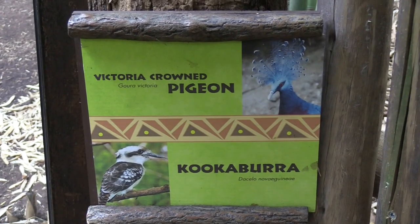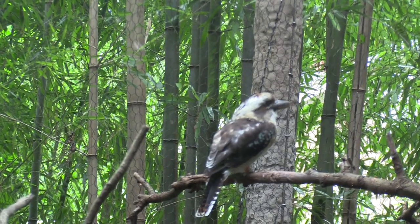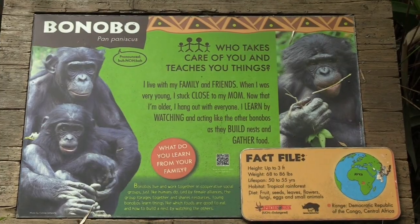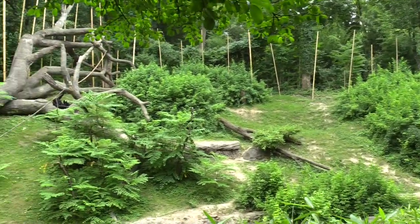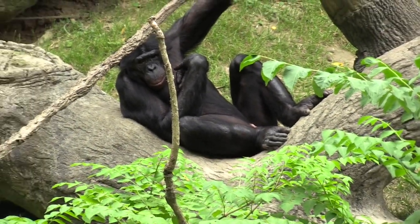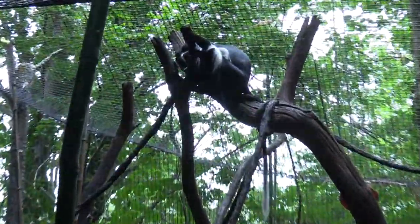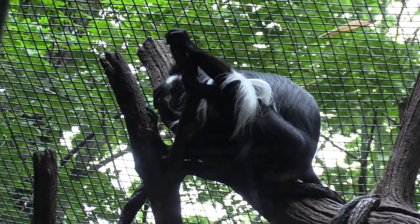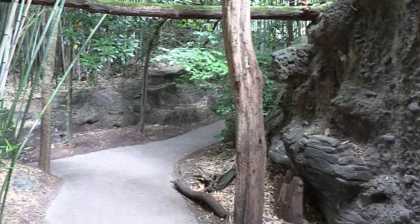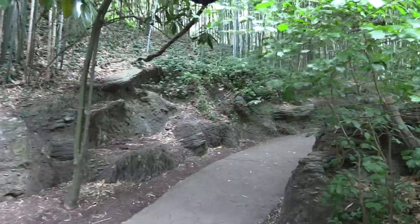We've got a Victoria crowned pigeon and possibly a kookaburra. I definitely found the pigeon. And there is the kookaburra. You really hear that gibbon hooting and hollering now. Alright, bonobo. This bonobo's got all sorts of space. And there it is right here, just chilling out, relaxing. Oh, the Angolan colobus monkey. I was looking for him and I found him right up here at the top. He's moving around. All the indoor viewing areas are closed. Just showing you a little bit more of the look of this place. It is just fantastic. Not a boring spot in this place.